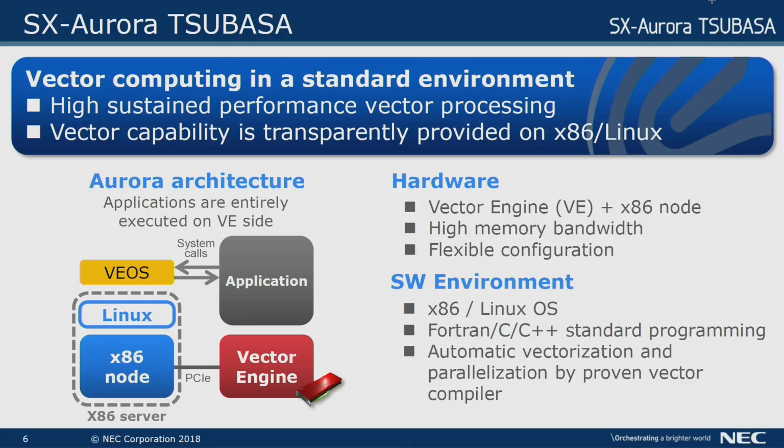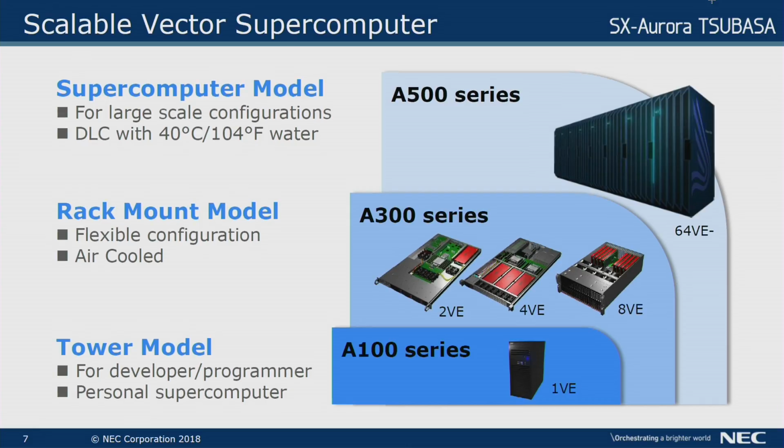There are several merits of this architecture. The first is affinity with the x86 environment. A vector program can be run from a familiar Linux interface, and it can use many resources of the x86 node, such as the file system, network card, and shells. Also, from a programming point of view, you don't need to modify your program to identify which part should be offloaded. Flexible hardware configuration is another merit.